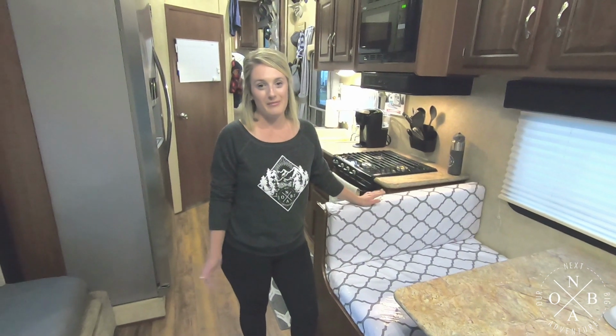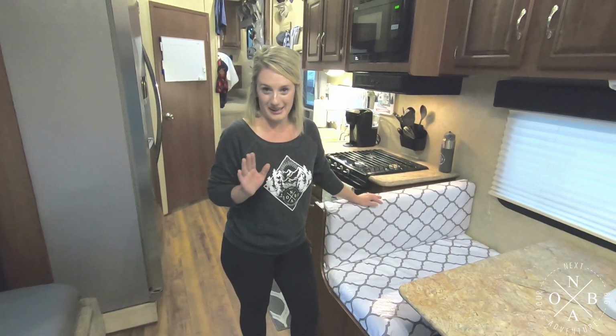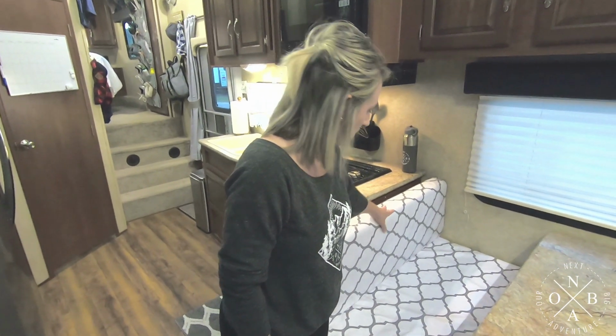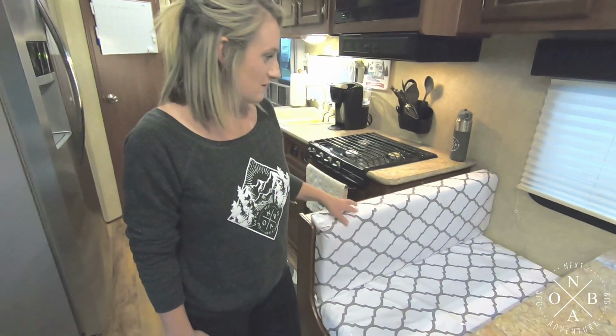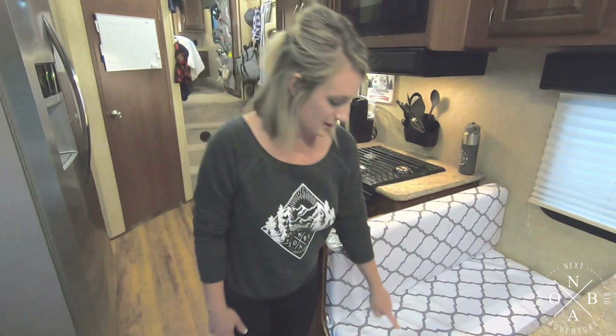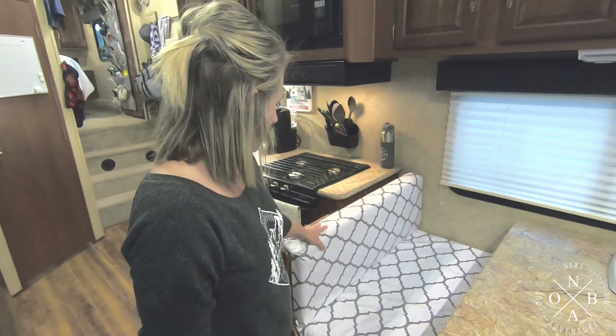I would have to say my favorite renovation or upgrade or whatever you want to call it are these cushion covers my mom made. Thank you, Mom. It's just vinyl. I went and picked out vinyl that I really liked, and it ended up matching the rugs somehow. But I really like this.